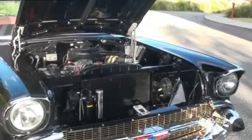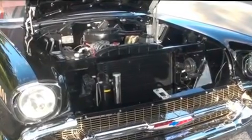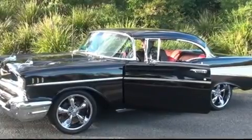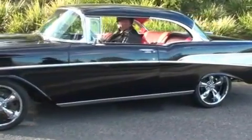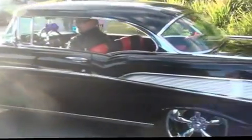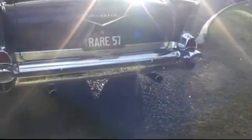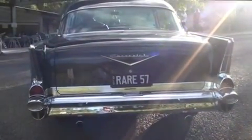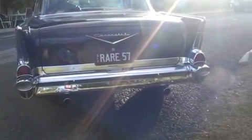I love this car. It's a beautiful car, and it is definitely living up to its name as a rare 57, because there's not many of the two-door hardtops in this condition. Beautiful.